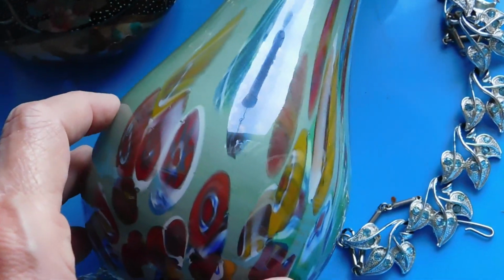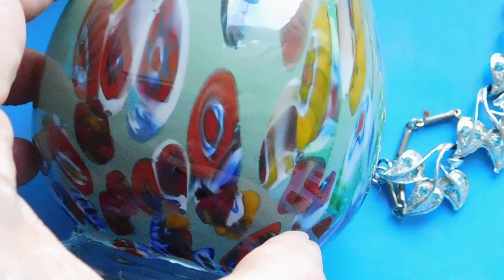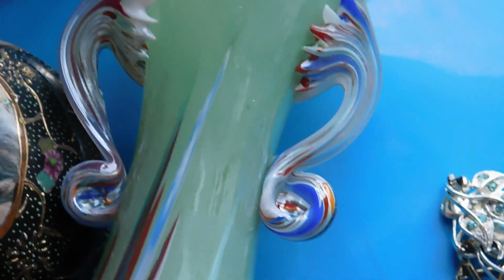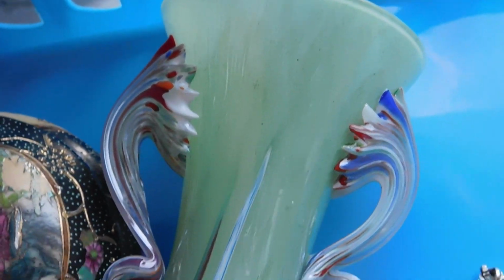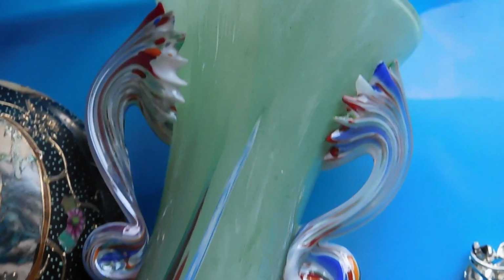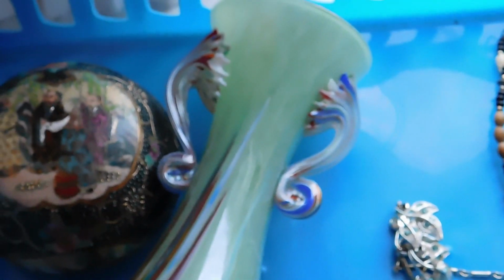And next I have this Italian art glass vase with a little made in Italy label, with the cane glass spots. I just love this pale green color. I'm guessing this is a mid-century piece, just judging from the style and the label and everything, but don't really know. And that I listed for $55 also.